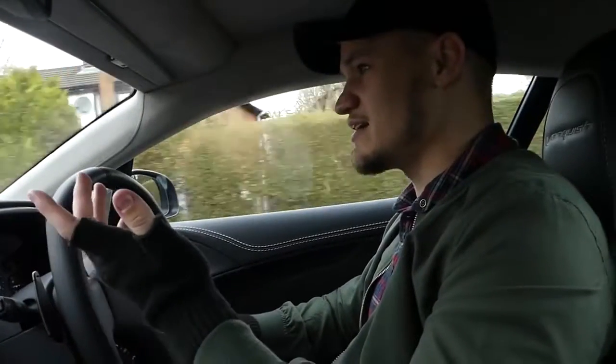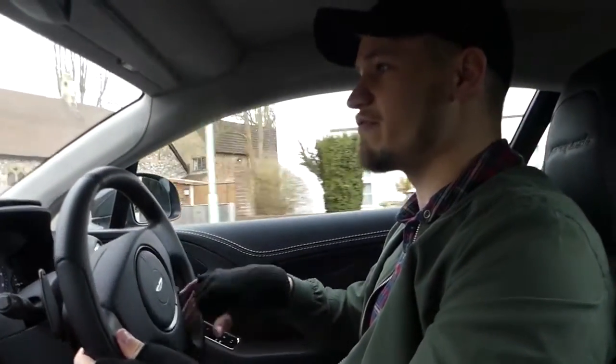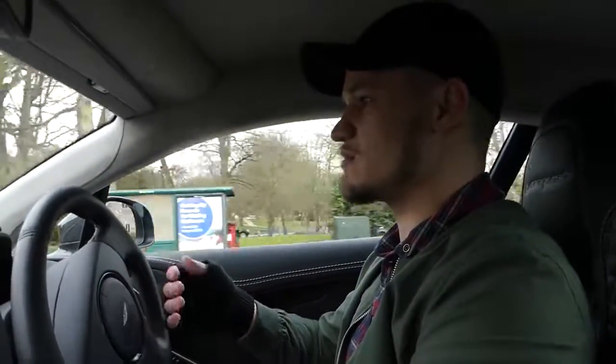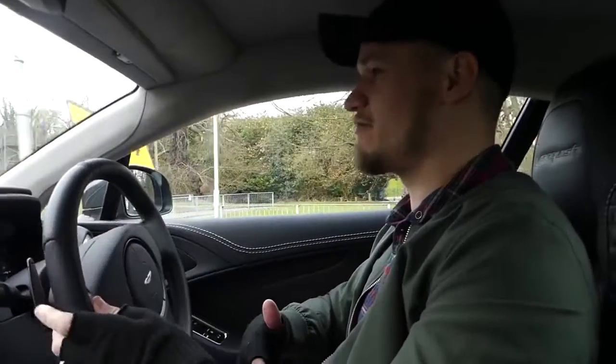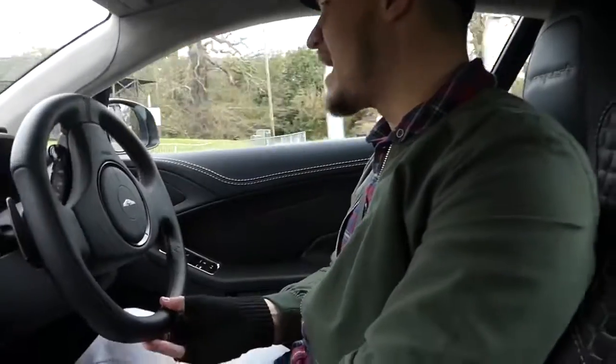The gear changes are completely seamless, you don't even feel them. I don't even know what gear I'm in actually. It just says D, auto. But anyway, with that being said, you don't feel them coming down the gears, you don't even feel them going up the gears as well. So that is a huge improvement.